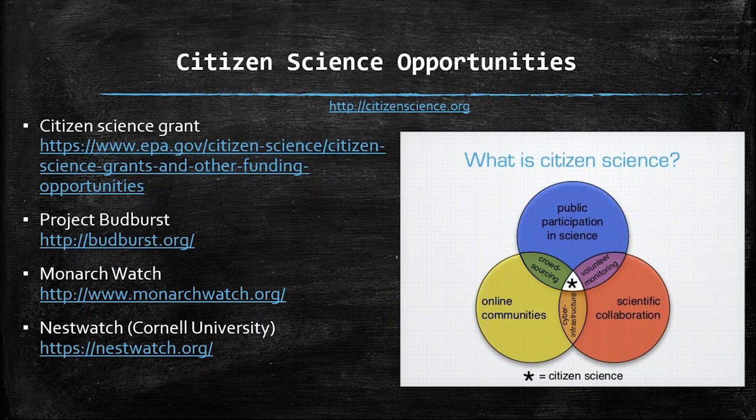This science incorporates this wonderful little Venn diagram of public participation in science and online communities, which is anyone, and then the scientific community, and the collaboration brings crowdsourcing and volunteer monitoring and cyber infrastructure, and becomes this really dynamic science that everyone can be involved with. So the Citizen Science Association website is up there, citizenscience.org, and there are many different opportunities to get involved. It's a great organization to be involved with.